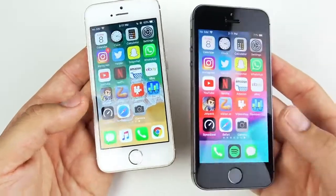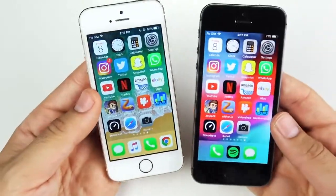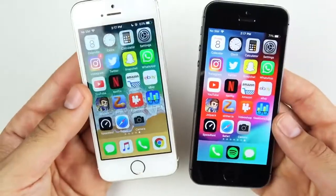But what are your thoughts? Do you have a 5S, or is my iPhone 5S slower than yours? Let me know down below.